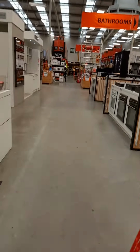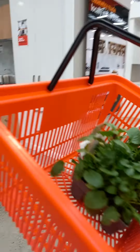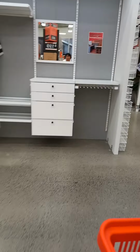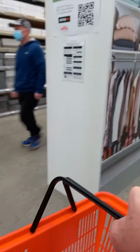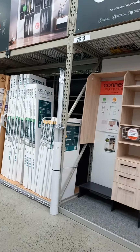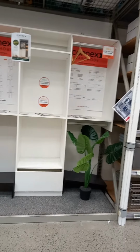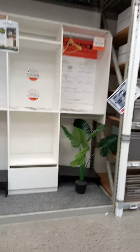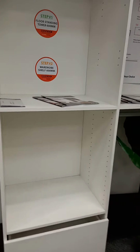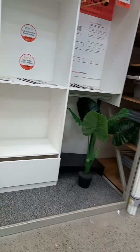Yeah, but that's what the world makes. It's over there, wardrobes. You know, green. This one here is quite, it's quite, that's quite cool.